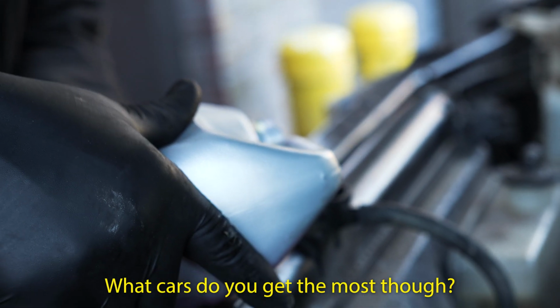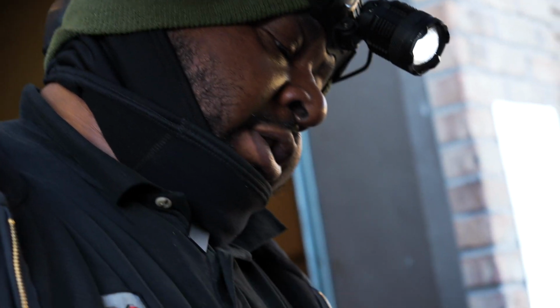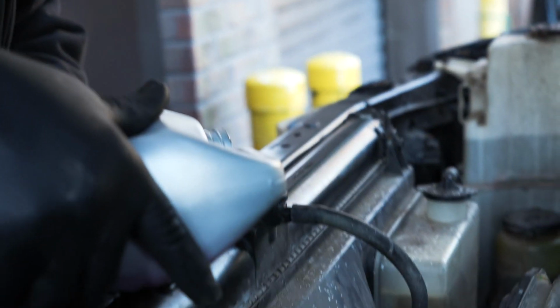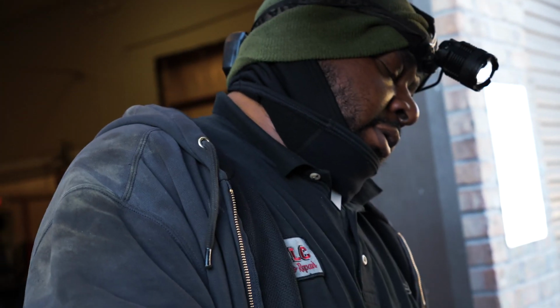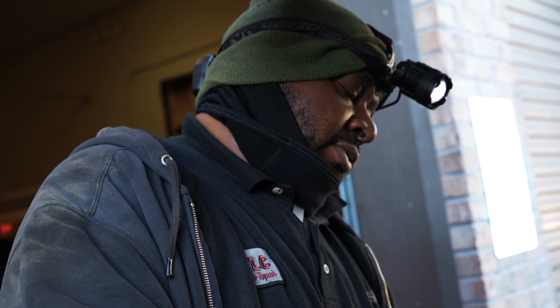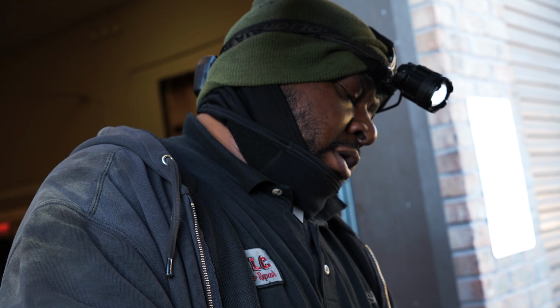What cars do you get the most though? Chevys. But a lot of people do own Chevys. A lot of the people are having the same problems on them, whether it's a transmission or water pump. A lot of other stuff is just maintenance. But I have a lot of transmission jobs from Chevys. Even a rear end. I just put in 2 rear ends, both on older vehicles, I would say the 04s. One's a 04, one's an 08 or 06 Avalanche. So a lot of them are older vehicles needing rear ends. Probably people didn't take care of them.